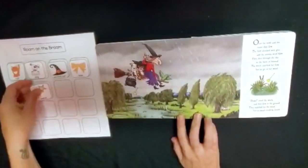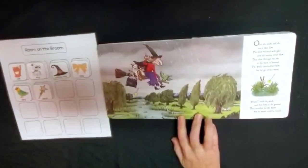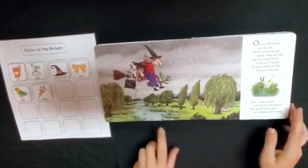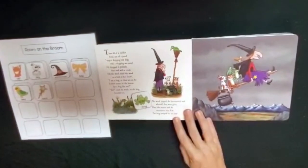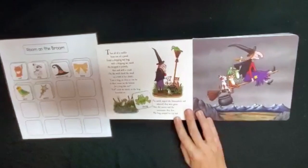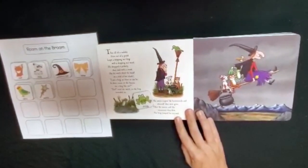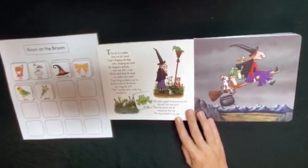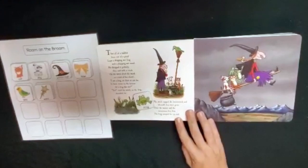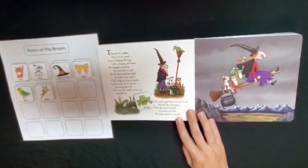Down, cried the witch, and they flew to the ground, and they searched for the wand, but no wand could be found. Then all of a sudden from out of the pond leapt a dripping wet frog with the dripping wet wand. He dropped it politely, then said with a croak, as the witch dried the wand on the fold of her cloak, I am a frog as clean as can be. Is there room on the broom for a frog like me?